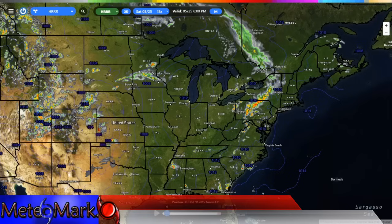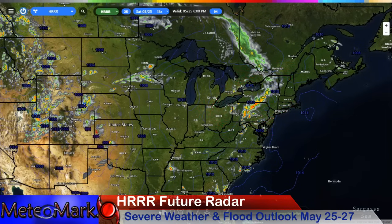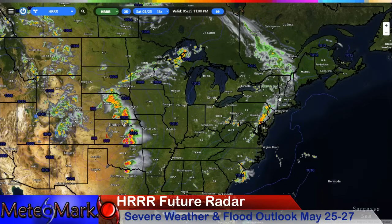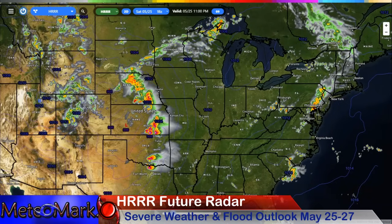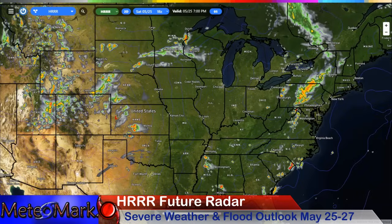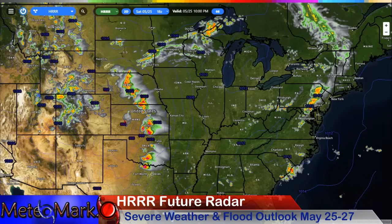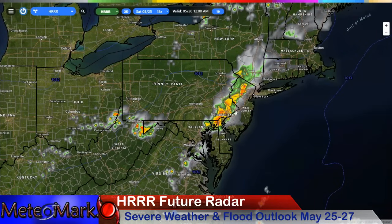All right, so if we take a look at the HRRR future radar, as we head throughout the rest of the evening here into parts of the Northeast and eventually New England, that system is thankfully going to die down a little bit as we head through 11 p.m. But look what is solidifying out here in the plains. We're going to have explosive development around 7, 8, 9 o'clock here. Look at this. Here into the Northeast, thankfully this line will be weakening.